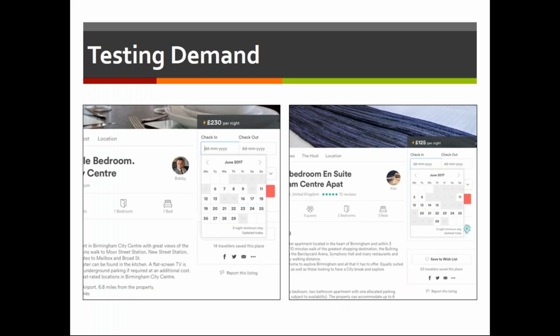So you can check on the booking. So you have a look here. This one's at £230 a night. It's run by a chap called Bobby. And you can see in June that he's booked, when is he booked? The 10th of June, the 14th, the 15th of June, and the 30th of June. He's got a two-night minimum stay. And you've got the other one, and you can see again what days are available on this.